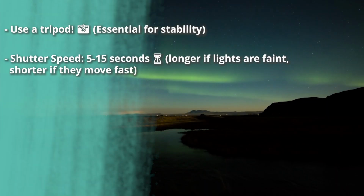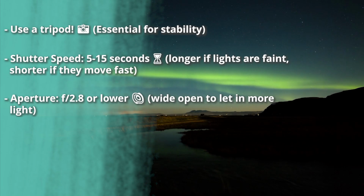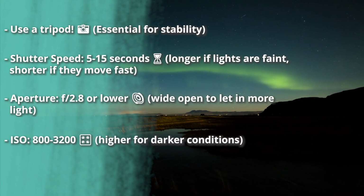You're gonna wanna slow down your shutter speed. So think anywhere from 5 to 15 seconds, longer if the lights are faint and shorter if they're moving fast. Keep the aperture around 2.8 or lower if possible. You want the lens to be wide open to let more of that light in. ISO is variable, but keep it between 800 to 3200, higher for darker conditions.